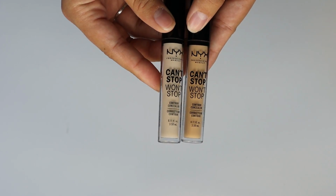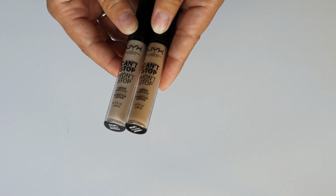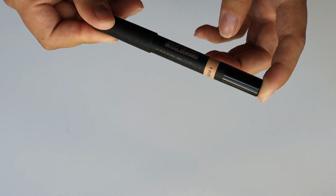This one's a little too pink for me, and this one's just a little too deep for me, so I'm going to be getting rid of these. This is the Nude Sticks concealer pencil. I really like this. I just ordered this not too long ago.